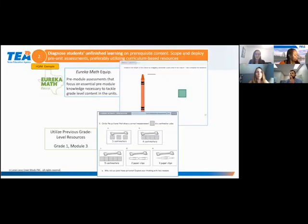We need to diagnose students' unfinished learning so that we're not assuming gaps are there when they're not, and we're really identifying what gaps are there that we do need to fill. And I want to really call out this pretty unique tool that our Texas Home Learning materials have. Our Eureka Math TEKS Edition materials come with an aligned tool that's available for the next year called Eureka Math Equip. Equip is pre-module assessments that focus on the essential pre-module or pre-unit knowledge necessary to tackle grade level content.